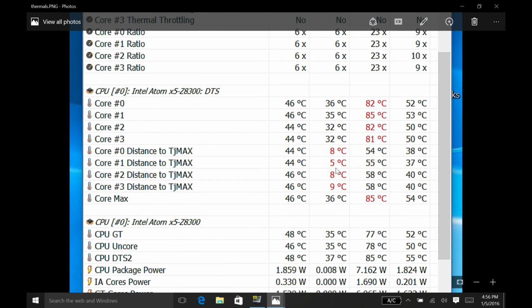It was only probably about 5 degrees away from where it would definitely throttle itself down and lower those clock speeds significantly to keep temperatures down, and that would have affected performance. But even when I was using it, doing some gaming on it, and it got up to 85 degrees, I didn't really experience any throttling or any slowdown or a complete loss of the performance. Didn't experience anything like that, so that was good to see.